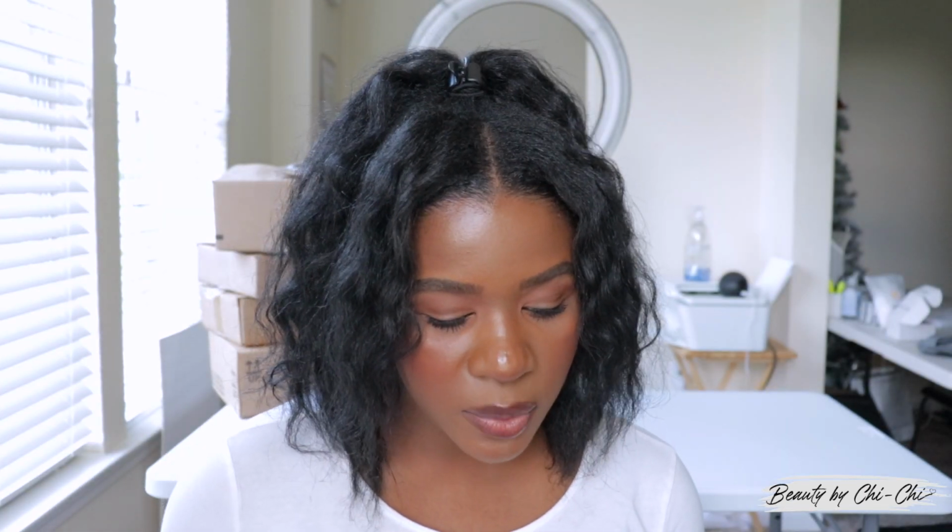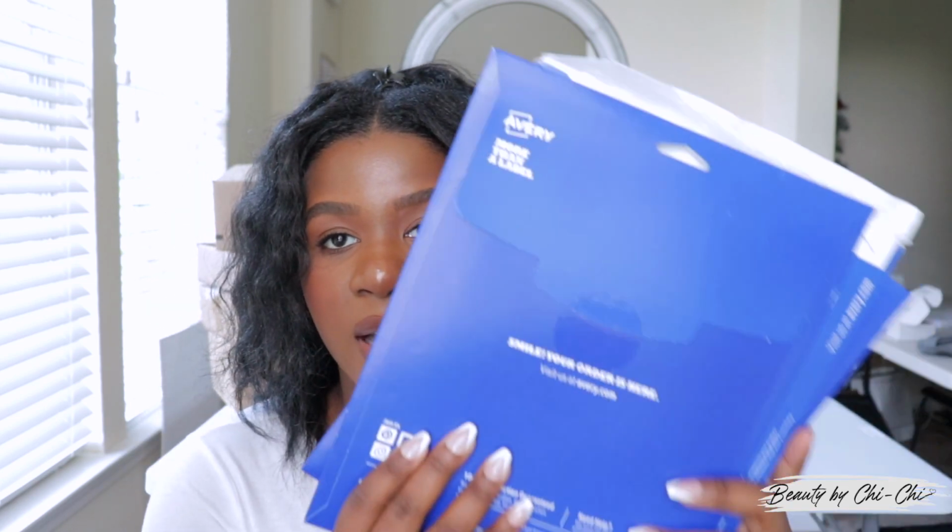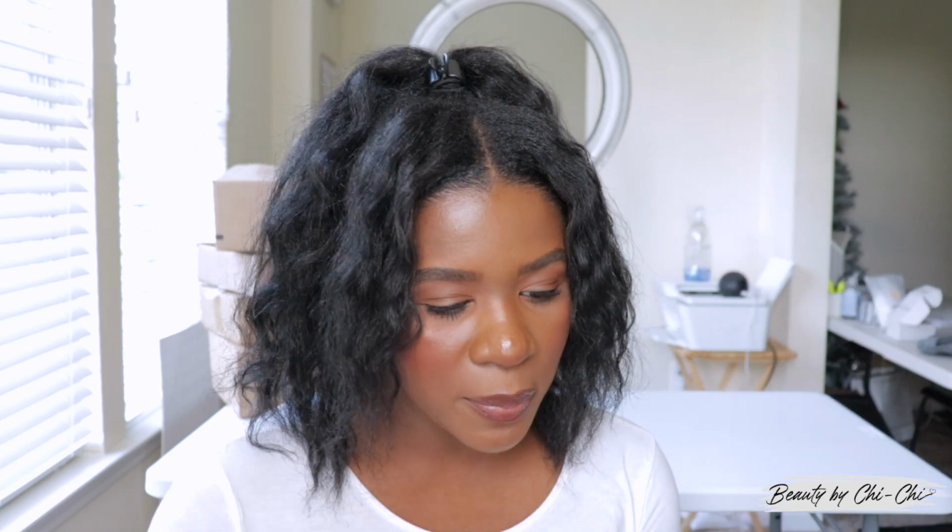So the last thing I do want to share with you guys before I move you over to the other side to show you the rest of the inventory, I want to share these stickers that I picked up from Avery.com. I like to print my own stickers because it's easier to make them at home instead of having them created for you, because it will cost a lot of money. If you print it at home, it's a little bit cheaper. So I got a couple sizes.